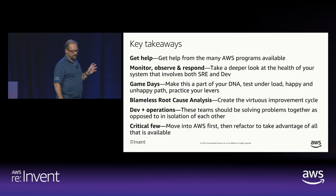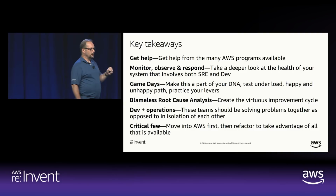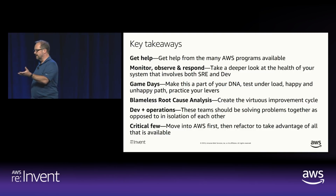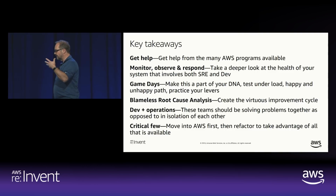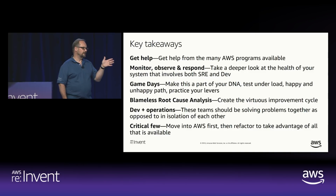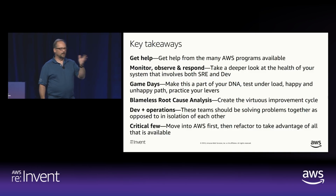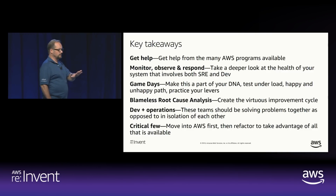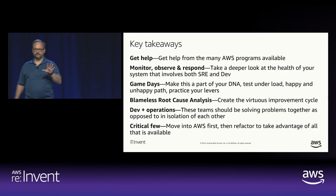Key things I want to leave you with, takeaways around that. Get help. AWS has tons of programs, from the TAM, solution architects, or whatever. Talk to them. They will give you advice. And when they give you advice, listen to their advice. Just to be a little transparent, I've talked to a lot of them who'll say, I've talked to teams who don't do game days. I tell them to do game days. And they say, oh, we don't need to do game days. Listen to them. They know what they're talking about. Engage them, listen to them, follow their advice.